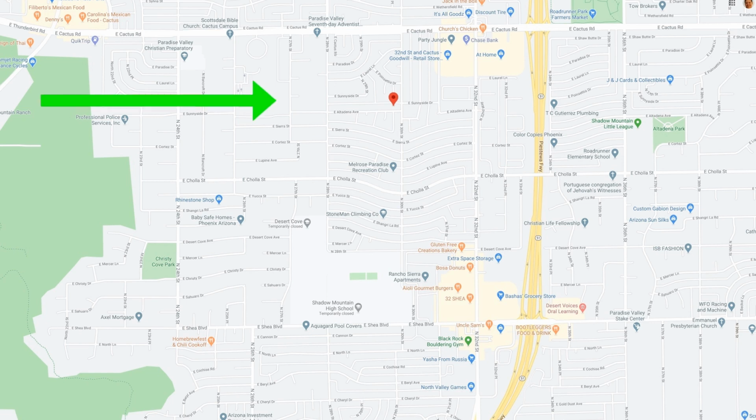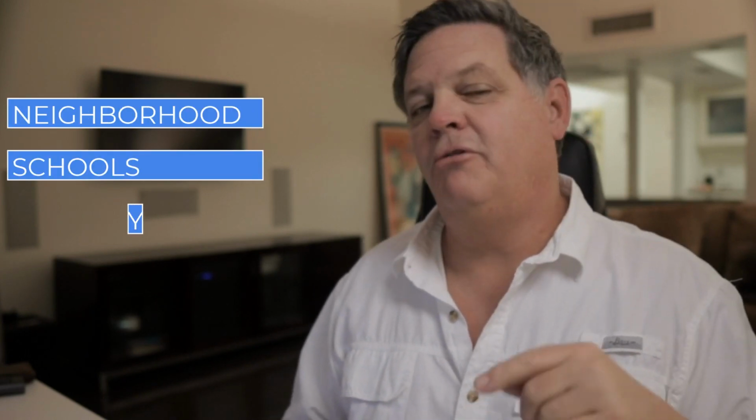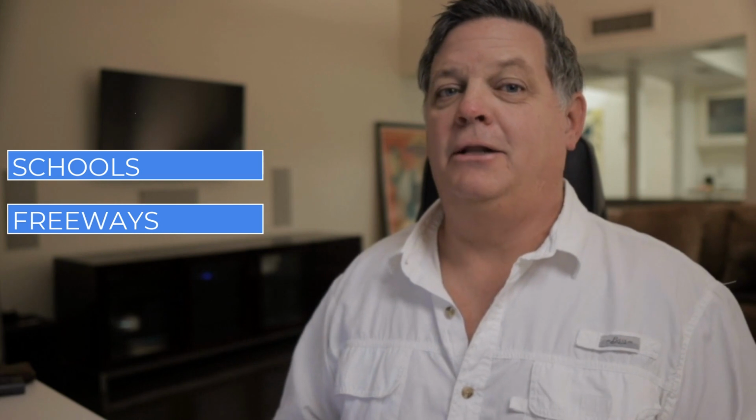This is a home that I just put on the market here in the North Phoenix area. It's located roughly at 32nd and Shea. And if you don't know that area, it's a really nice area. There's some great neighborhoods there, excellent schools, really good freeway access, and lots of really good restaurants. Now the whole house is totally remodeled.